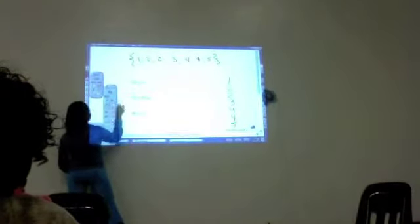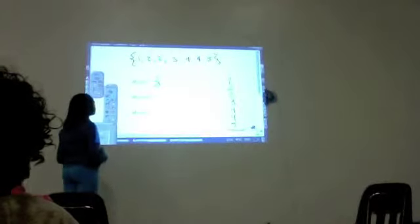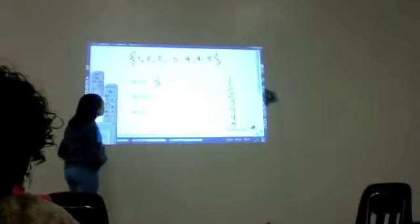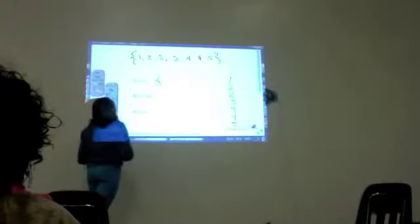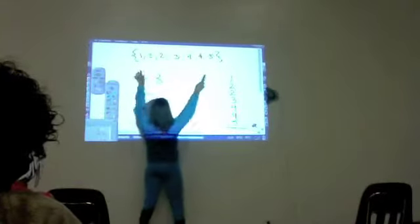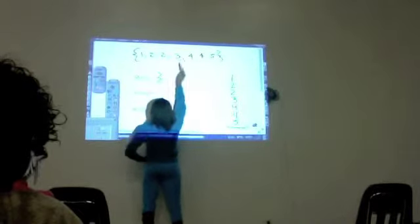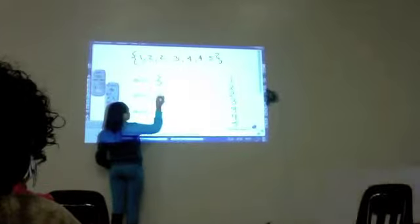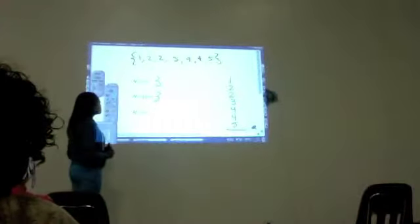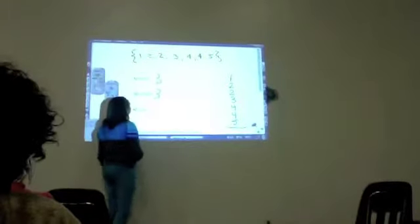Next is your median. Your median will be the number in the middle. Since there are 7 numbers on your side, you cross out 2 from each side, and 3 is left in the middle, so 3 is your median. And your mode is the number you see the most. So the 2 numbers you see the most are 2 and 4. So they are going to be your mode.